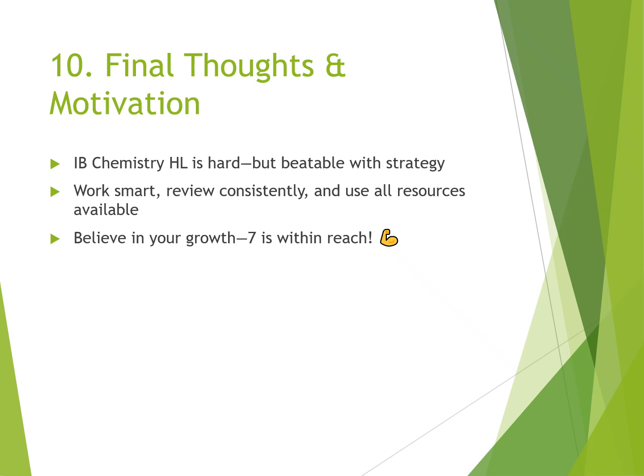It's all about implementing these strategies and using consistency. Just as long as you do small efforts over a longer period of time, you'll be fine. But yeah, also believe in yourself. 7 is within reach. Remember what I said earlier? The difference between a student who fails the IB and one who gets a 45 is not how much brains they have, it's how consistently they can work.